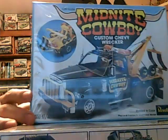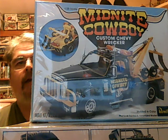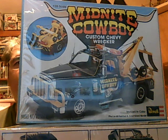Here's another one I found. It's called the Midnight Cowboy. It's a custom Chevy wrecker. I hear this is pretty rare and not readily available. It's a beautiful Revell model.